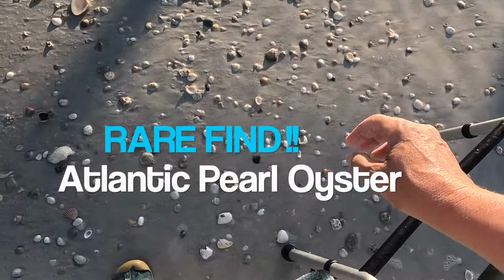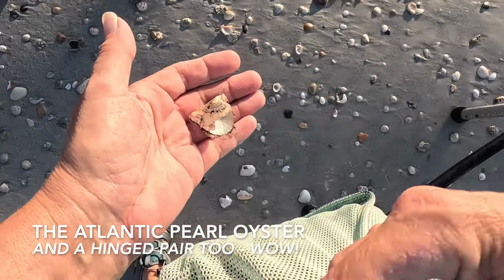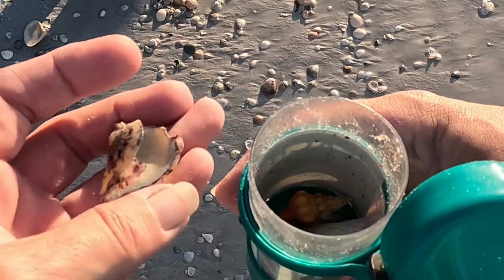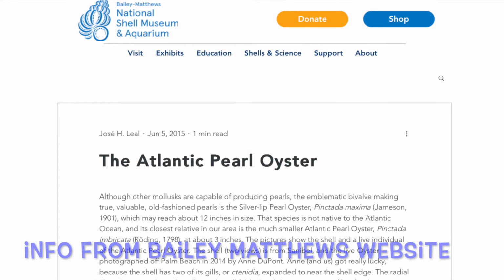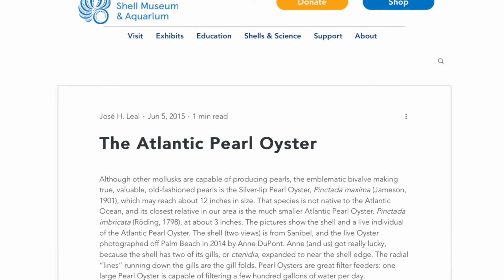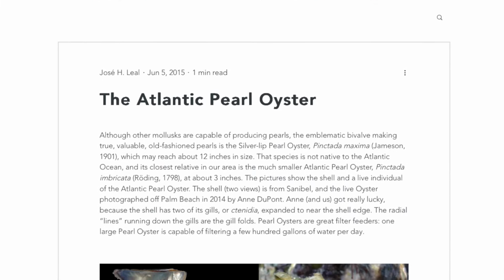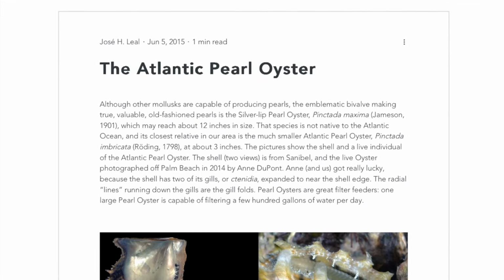Ooh, baby, a pearl oyster. Look at that. And hinged. Oh. Wow. Another one of these. Very, very cool. Another little Atlantic pearl oyster here we have. What an awesome find, the Atlantic pearl oyster, and in a hinged pair too. Given how fragile those are, that's a pretty amazing feat to come up with them hinged. We don't find them very often. Usually it's after a storm, and it's only this year that we started finding them at all. I mean, literally, I found 5 of these in the past, I don't know, 6 months tops.